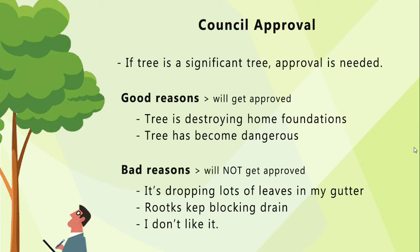So if the tree has shifted after a storm and it's on a bit of an angle now, if it's dropping large branches, not dead branches, because I'll just tell you to get it deadwooded, basically anything that is endangering you, your home, or the general public, or just that it's past what you consider its useful life expectancy, they more than likely are to lean towards getting rid of the tree. If it's a silly excuse, they're not going to give you approval.